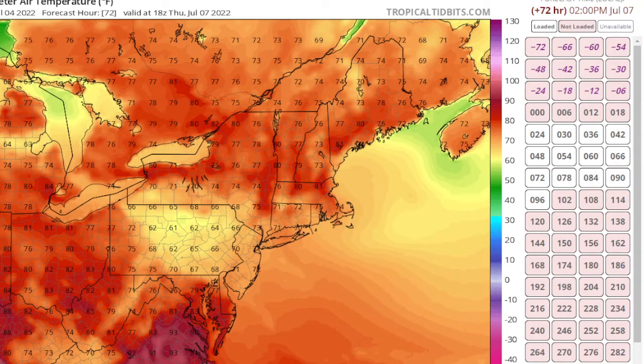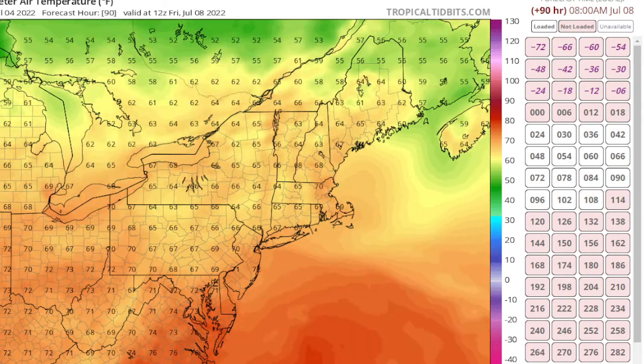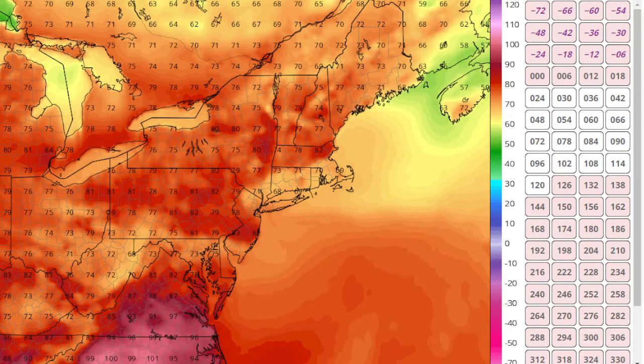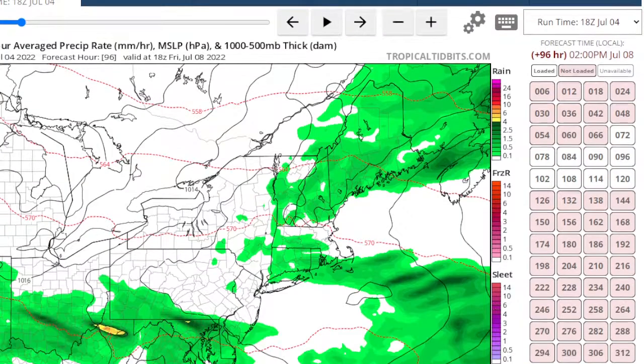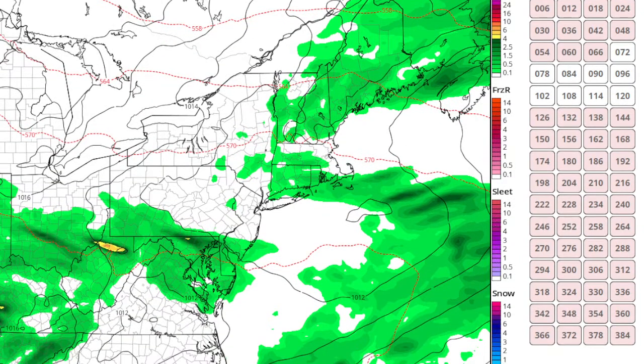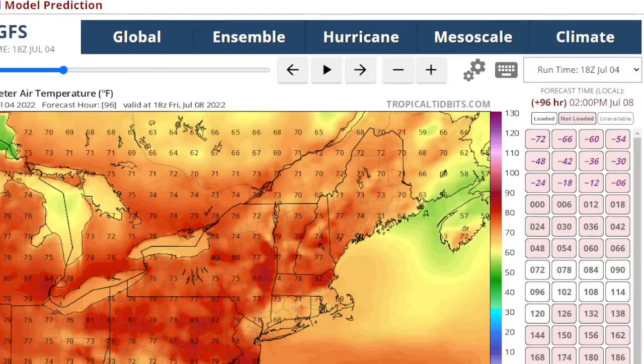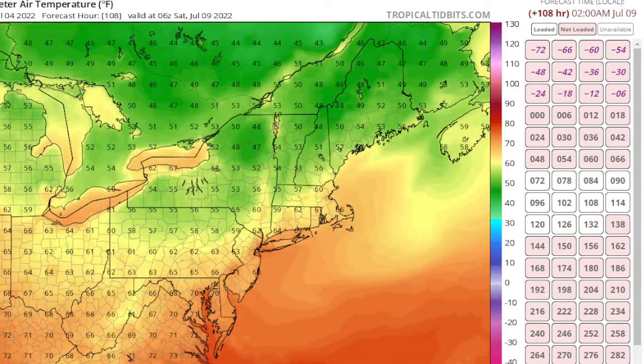Thursday, we could have another day where it could be a little unsettled, and then for Friday, looks like we still see that little bit. Yeah, that could be unsettled. That could be rain. If we look at this, you'll see it has rain over us. So again, we could be dealing with rain chances lingering into Friday too, which is absolutely ridiculous.